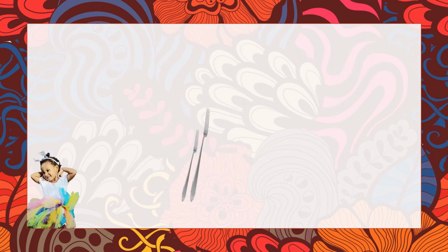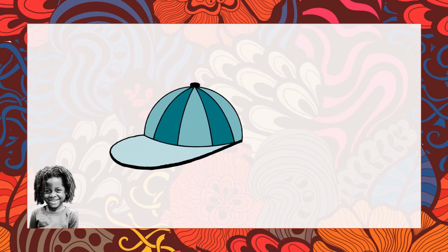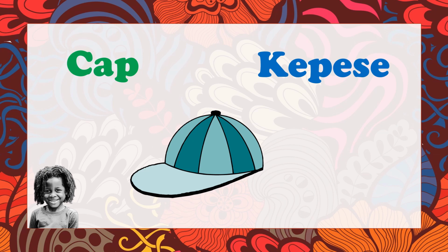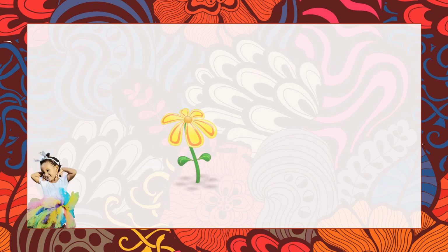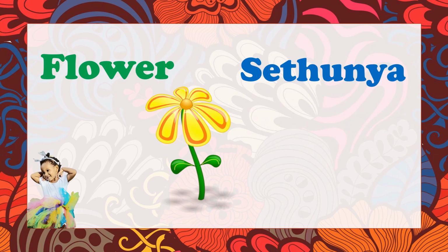Those are forks. They're used for eating, of course. A fork is foroko. Foroko. Very well done. And that's a cap, right? A cap is kepese. Kepese is a cap in Setswana. That's a flower. A flower is called situnya in Setswana. A flower is situnya in Setswana. Well done.